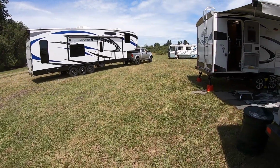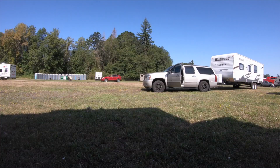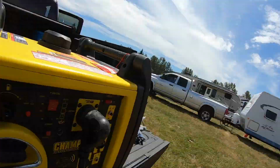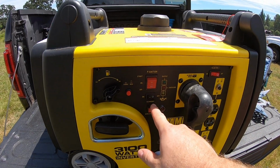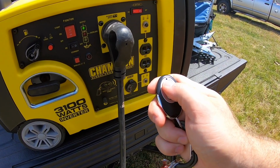Wow, let me show you this cluster that we're dealing with here, with all these people trying to park in these spots. This is nuts. All right, so we're going to crank up this generator here, turn on the gas, turn on the power. So you have an economy button here. Oh, there it goes.